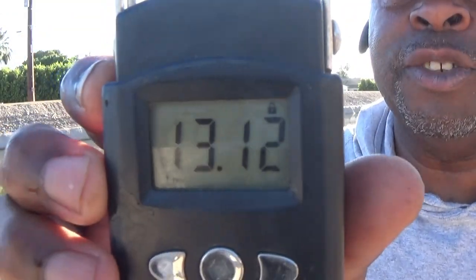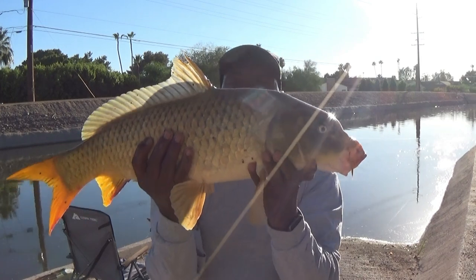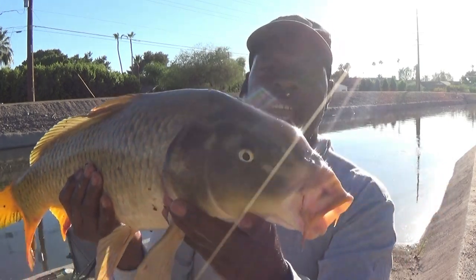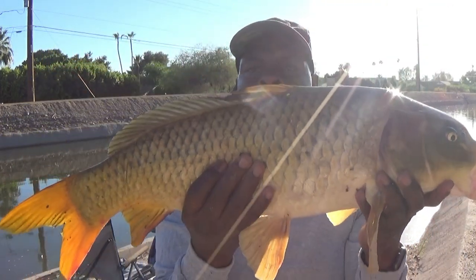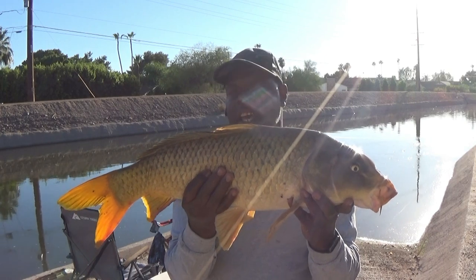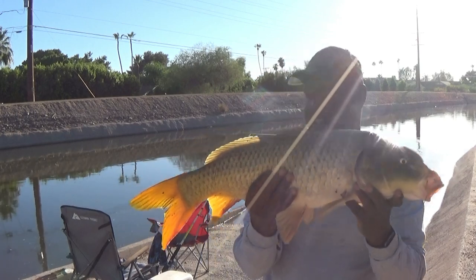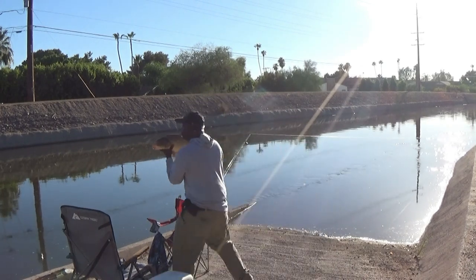All right, 13 pounds, 1 ounce, and then I'm gonna let you know how much that net weighs. 13 pounds, 1 ounce so far. That is a common carp, and he is a big guy. I'm gonna go ahead and get this guy back in the water. Check that out, 13 pounds.